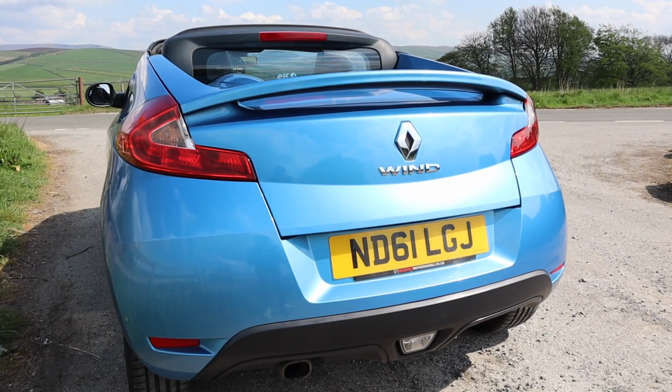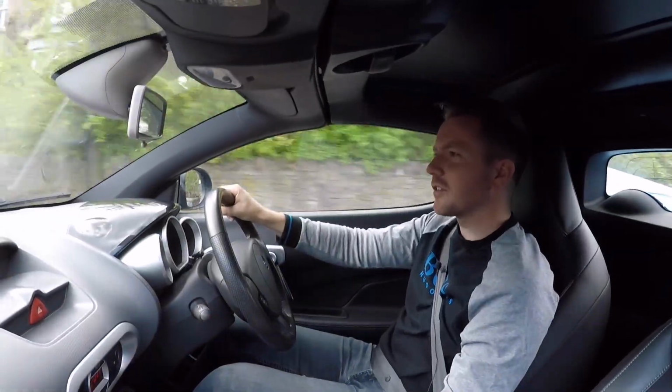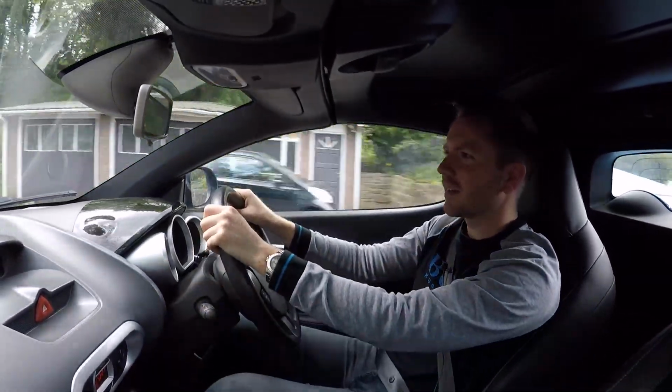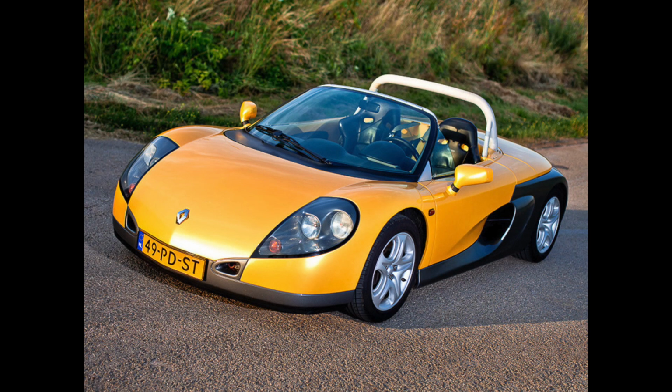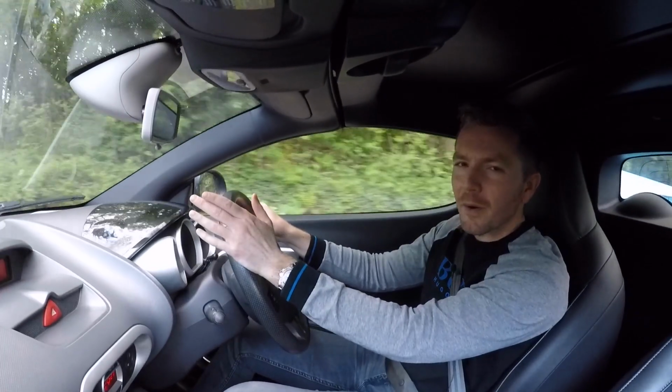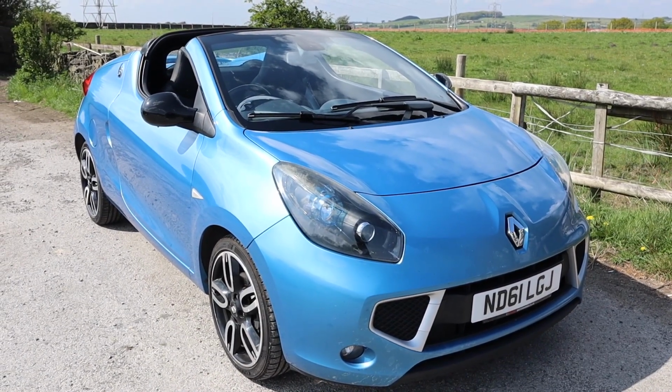That's one thing I like, or probably the only thing I like about French brands. Sometimes they just make something that's just a little bit weird and unexpected. I mean, do you remember the Renault Sport Spider? In fact, I don't even recall seeing one on the roads. Anyway, the Wind is no different. They sold in fairly small numbers. I'm not sure who the target audience was, to be honest.